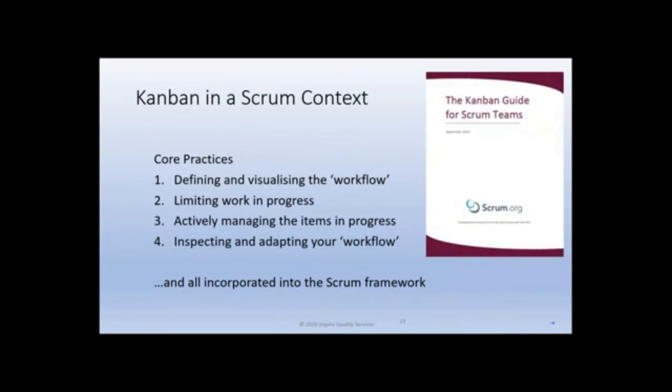Another kind of support for combining Scrum with Kanban is the Kanban Guide for Scrum Teams, which comes from scrum.org. This is for Scrum teams to get maximum benefit from Kanban and flow practices. It involves the workflow definition and optimization from Kanban within the Scrum team, within Scrum. And it's very much aligned with that previous guide I mentioned, the Kanban guide, the flow strategy.